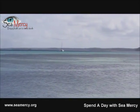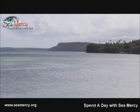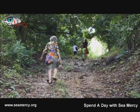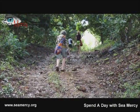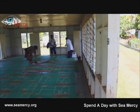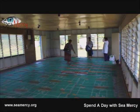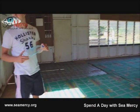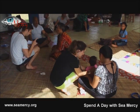The volunteer team is delivered directly to the beach or landing nearest the village. Sometimes that is a short walk along the beach, other times it's a longer walk through the jungle, but your arrival is expected and always anticipated. You then set up your clinic in the available facility, which depending upon the village you are visiting could be a church, a meeting hall, or even a crowded tent.